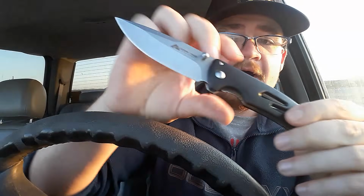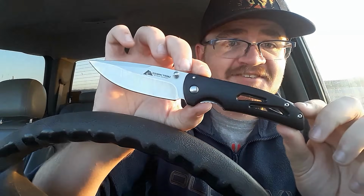Okay, you know what? That's not bad. It does have an edge on it, and that's about all you can ask for on a $5 knife, right? Lockup is actually really, really dang solid. It's a cool little knife.